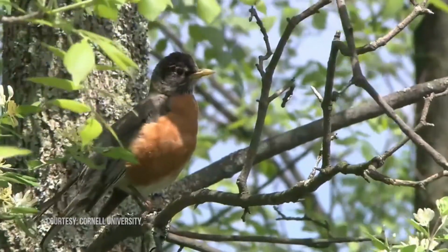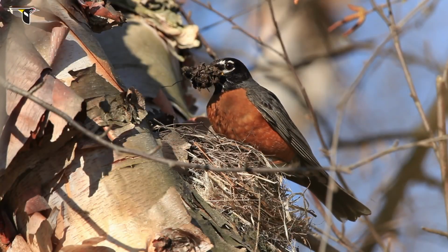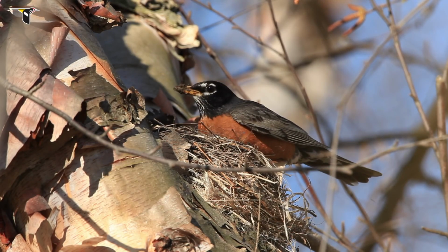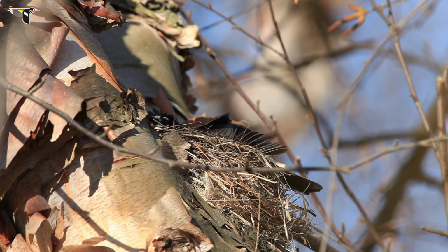American robins are for everyone. They're colorful, ever-present, and often on the ground where even toddlers can see them. But just because robins are common does not mean they're not worth our attention. They might be the best bird of all for learning to really watch birds.